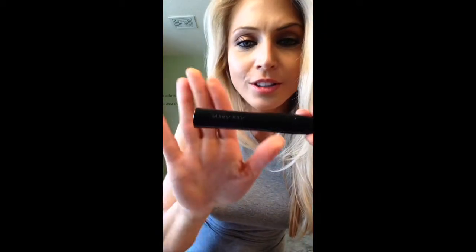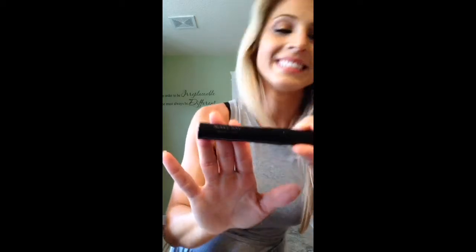Lash Love Mascara in black. Can you tell? There we go. So I'm pretty picky on my mascaras. My favorite is the Lancome Hypnose Doll Lashes. I am in love with the applicator. It's very buildable. I don't get clumps, and it's my favorite at the moment. I think I said Dior Show is my favorite, but I used that for so many years.